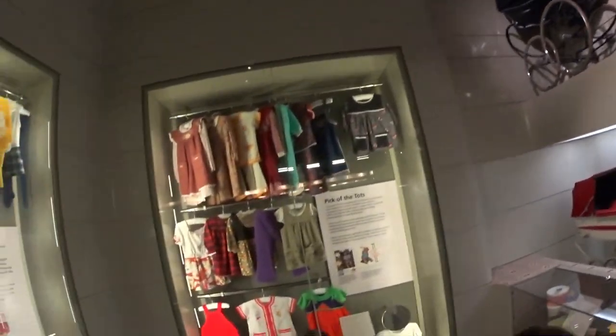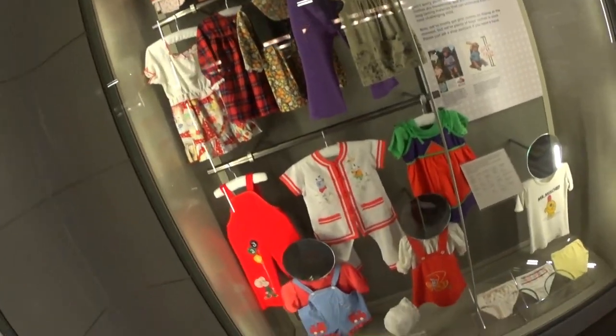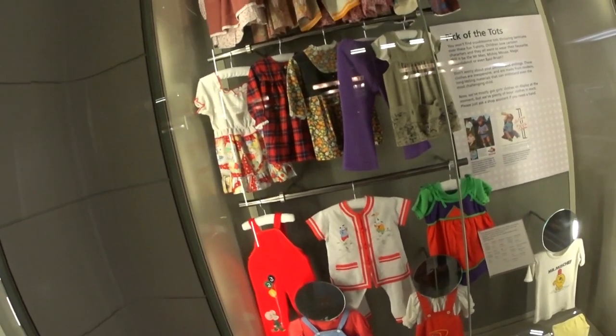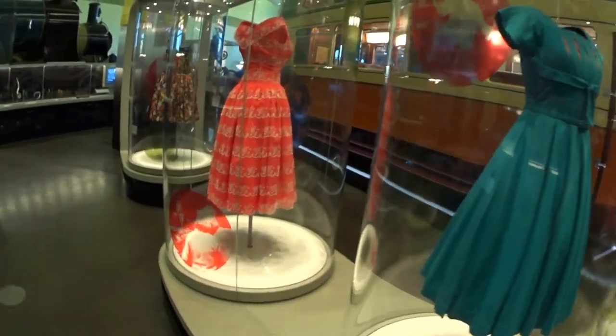And toys. Oh, these look right up my street. I really want to wear them. Look, they're too big. Oh, these are vintage clothes, I think. 1950s, yes. Gorgeous.